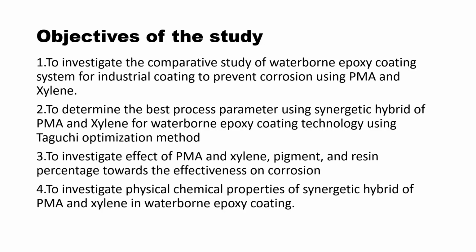For the objectives of this study, we have 4 main objectives. The first one is to investigate the comparative study of water-borne epoxy coating system for industrial coating to prevent corrosion using PMA and xylene. The second one is to determine the best process parameter using synergetic hybrid of PMA and xylene for water-borne epoxy coating technology using Taguchi optimization method.